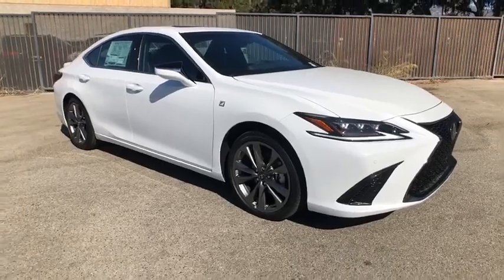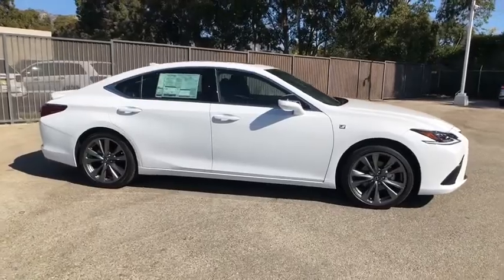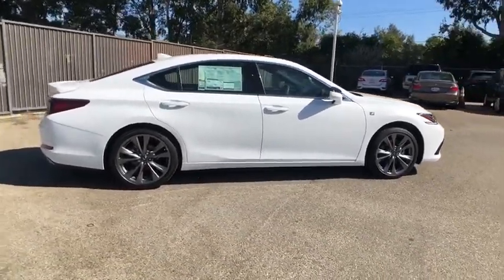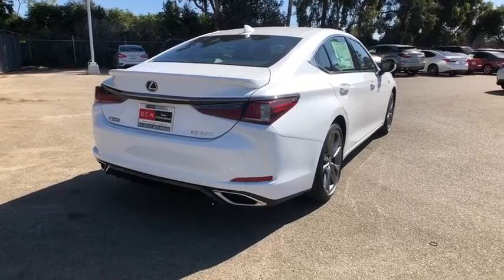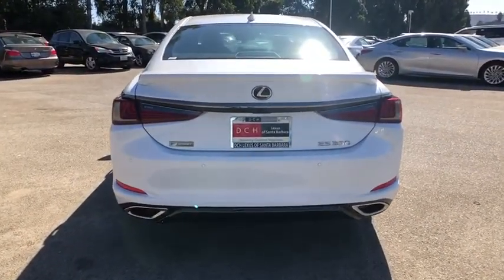We are pleased to show you the 2019 Lexus ES. Lexus has sold the ES family of vehicles since 1989 as its mid-size luxury sedan line. The ES series has become the best-selling sedan for Lexus and is known for its emphasis on interior amenities. Here are some of this vehicle's great options.